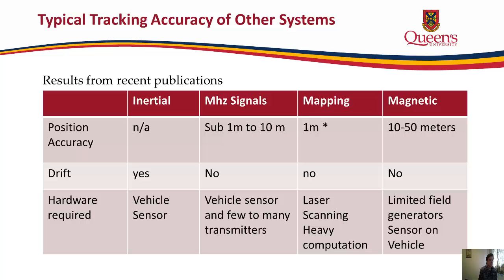And lastly, magnetic tracking. I've seen very little results on this, but the results I saw were interesting. Basically, there were 4 dipoles, so effectively like bar magnets, with fields generated on the surface, and tracking was done below that. They had an accuracy of within 10 to 50 meters on average with no drift.